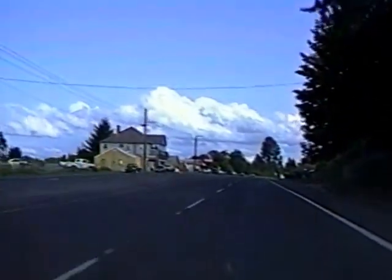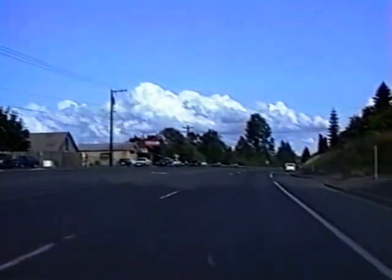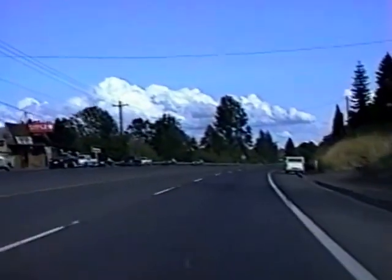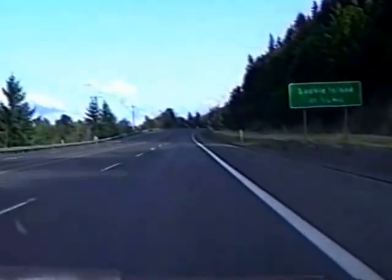In a couple miles more, you come to the bridge that crosses over onto Sauvie Island. It's the biggest island on the Columbia River, about 13 miles long, with a few lakes and even a couple of private beaches. We're going to visit one of them.